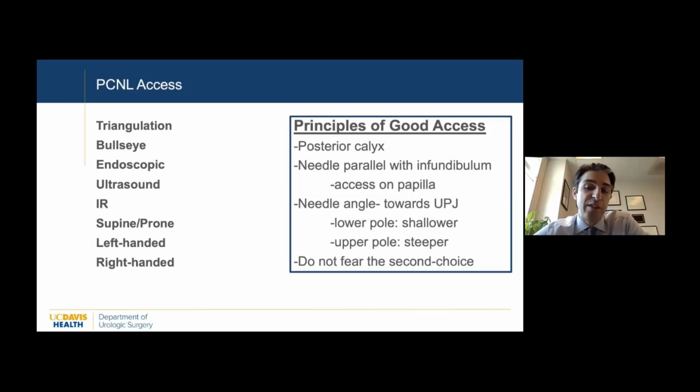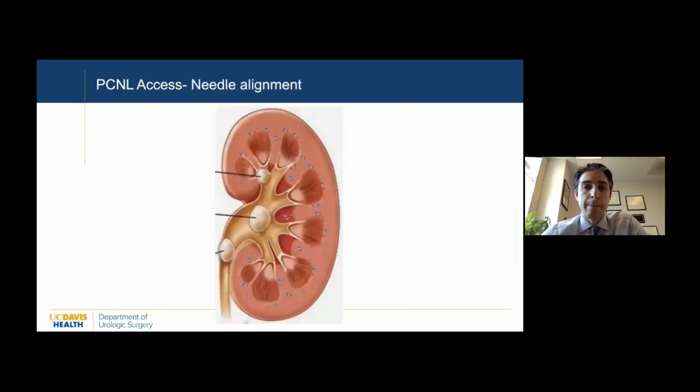And I say here, do not fear the second choice. So if you can't get the access that you want, due to angle, due to rib, due to a nearby organ, pick a different spot. As long as the second spot still follows these principles, you can always use a flexible scope. You can always use a laser, fragment stones into big pieces, and then suck them out of the renal pelvis. But never hesitate to use the second choice access point.